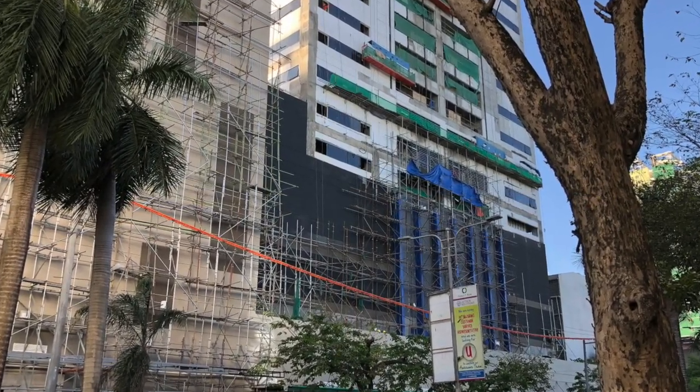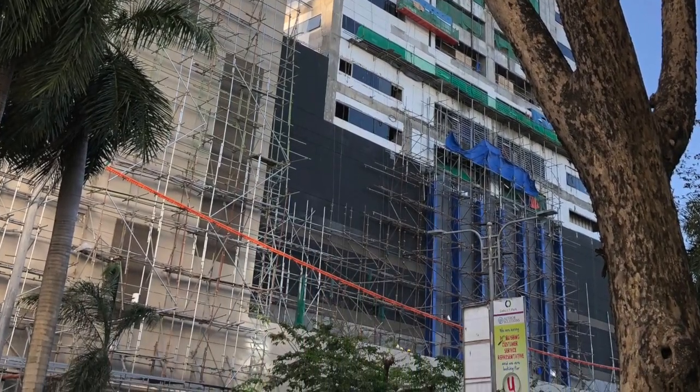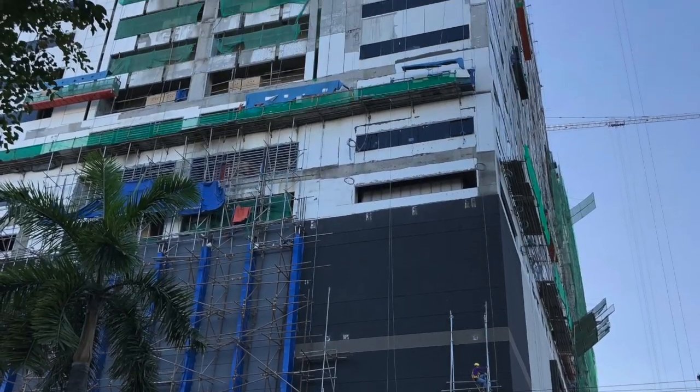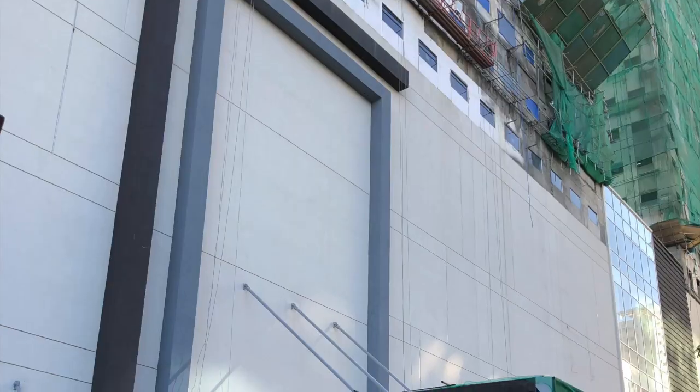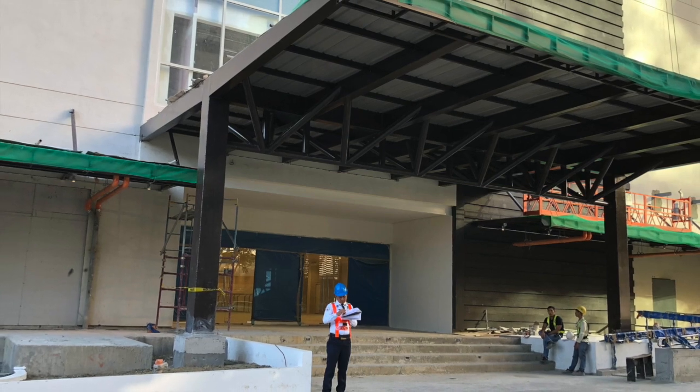In one tower above it's going to be a tall hotel, another's going to be an office tower. So they're putting as much as they can into it. And my experience with Ayala malls is they're going to do a good job. It's going to be a fun place to go to.